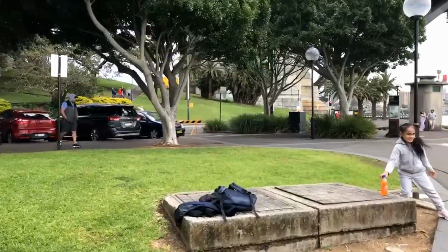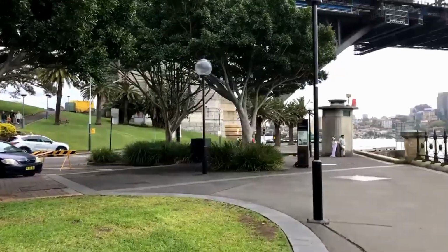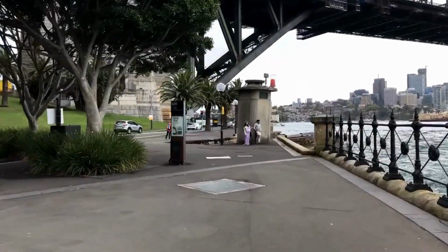Just move it here. Oops. Sorry. Hand in the pocket or in the pocket. They're styling their poses.